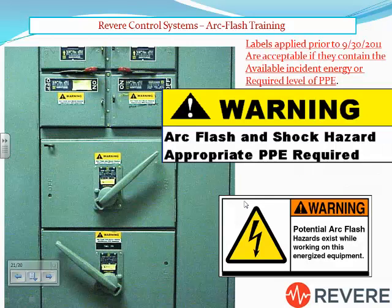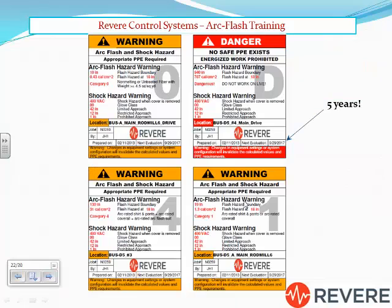Here are some examples of some labels that you may see out in the field. These labels are not compliant. If you do see these labels, that installation is not compliant with NFPA 70E. Labels applied prior to September 30th of 2011 are acceptable if they contain the available instant energy or the required level of PPE.